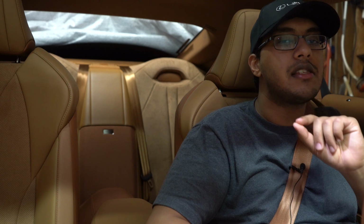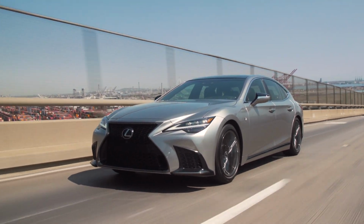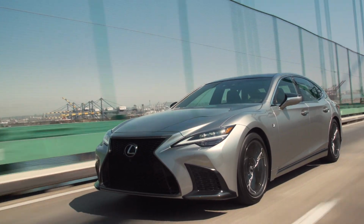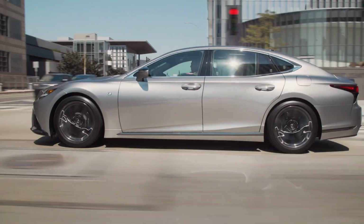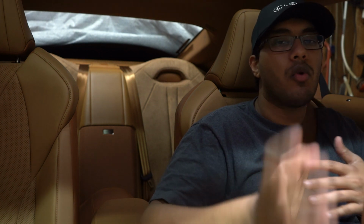Some people even say that this thing rides better than the LS, because the LS 500 has run flat tires, all that good stuff. The ES range doesn't really have that issue, and it just rides like butter. Keep in mind, this car has no sporting intentions, okay? And this is why the F Sport, in my opinion, is a waste of time, because now you have a compromise: you don't quite have the sport, and you also don't quite have the full luxury, supremely plush ride you get across the board with the non-F Sport ES trims, okay?